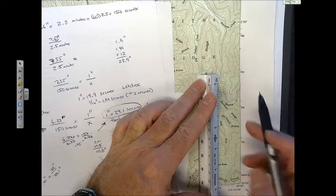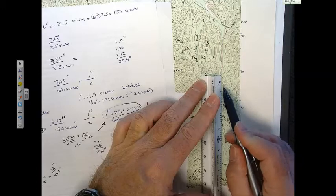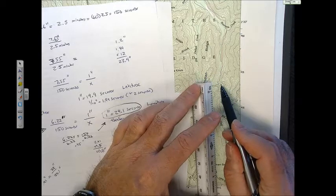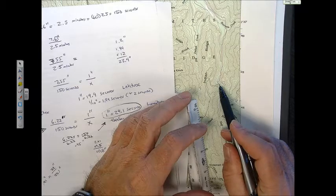So you see that guy right there? And this is the dit here. I try to keep it as parallel as I can to each side. I look at it. So she takes a reading. It's kind of right there. So I think she's closer to this little trail right there. So that's about where they are, right there at that juncture.